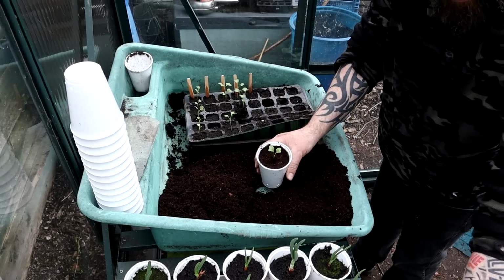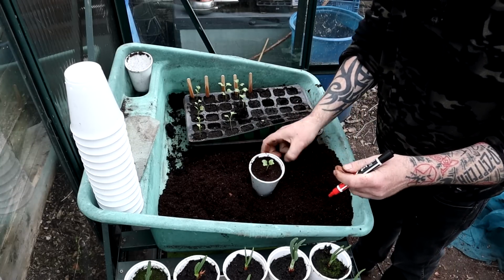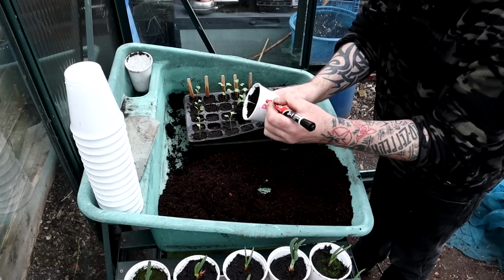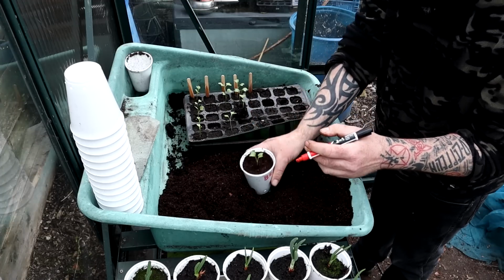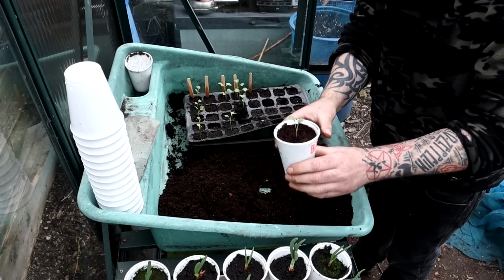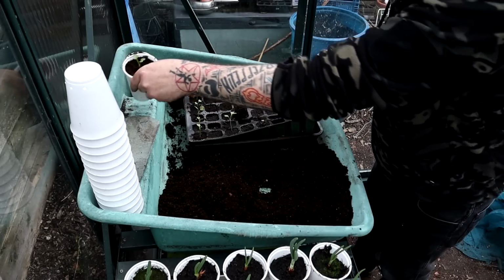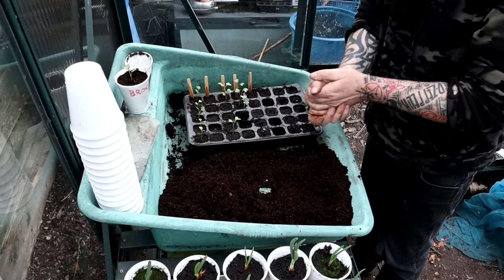I've actually found a pen which works. It's not the best one, and it's not the most ideal, but what did I say that was? Broccoli. Brock. I know what that means. So I get that one into the propagating frame. See how I've planted it a little bit deeper there? Spot on. Right, I'll get all of these done, and I'll crack on to the next part.